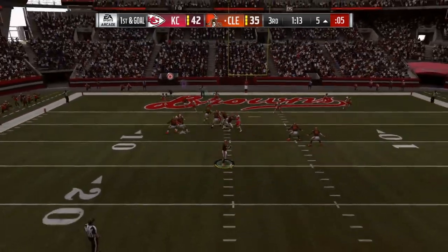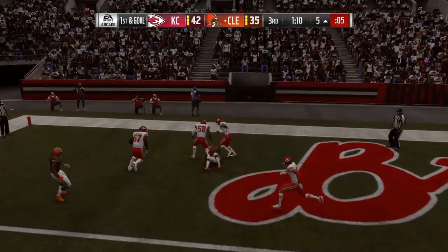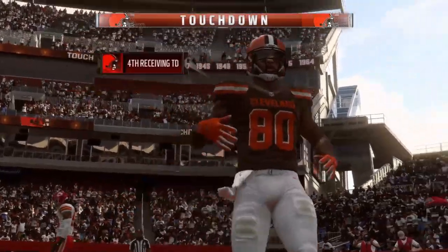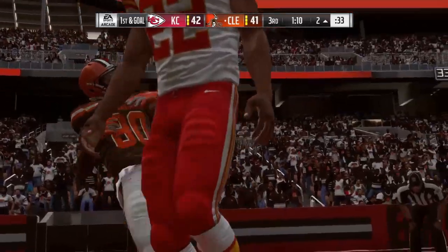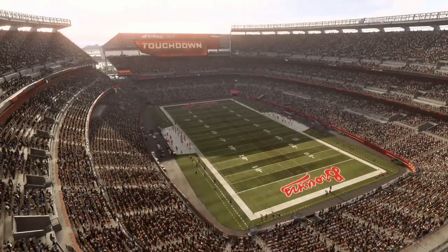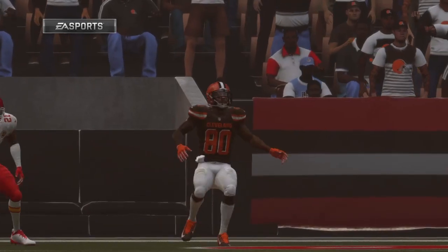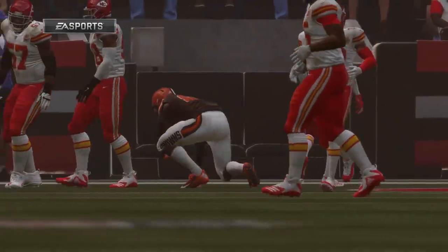Play fake. Mayfield. And this is caught. Touchdown, Cleveland. Jarvis Landry, a 5-yard touchdown. And the Browns are within an extra point of tying this thing up. And let's count them up now. 1, 2, 3, 4 touchdown receptions for him in this game. And just one shy of the NFL record. What a great performance. Going up and catching the football.